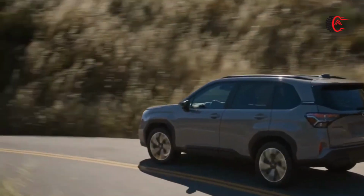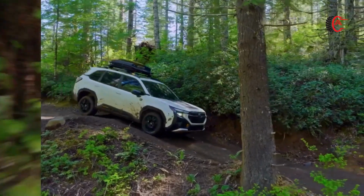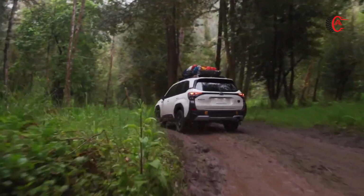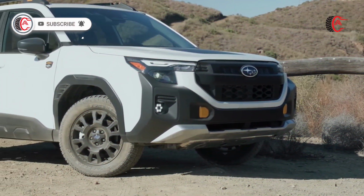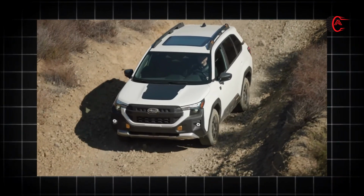It also has a shorter final drive ratio for better off-road responsiveness, selectable snow/dirt and deep snow/mud drive settings, an upgraded transmission cooler, larger Yokohama Geolandar all-terrain tires, and improved approach, departure, and breakover angles, all to better clear obstacles on the trail.